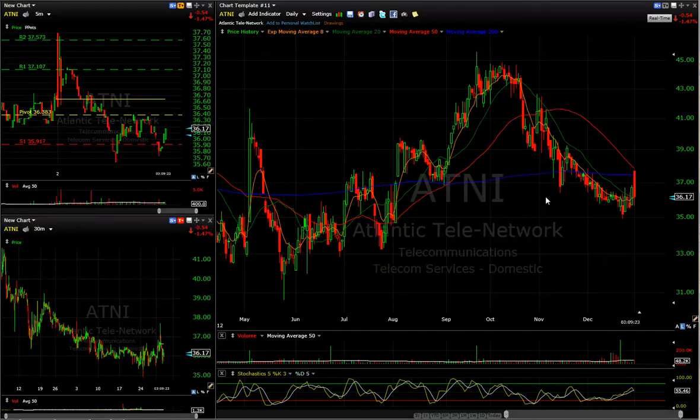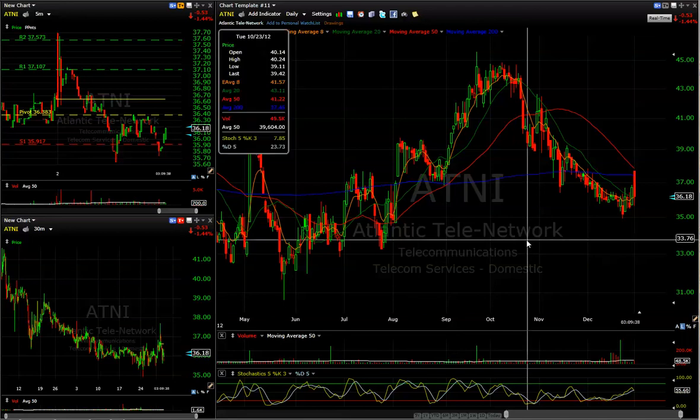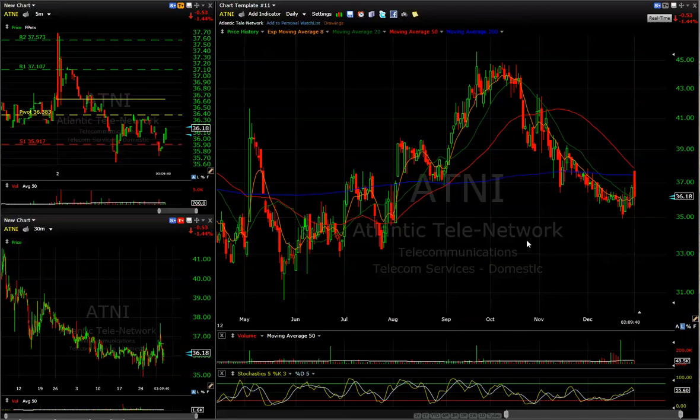ATNI. Downward trend line here, finding some resistance at the 50-day. Goes back to the other one. I would be very wary of a stock that's not trading higher today when the rest of the market's up so strong. So this stock falls into that category. I would stay away from it. False breakout and not worth trading.